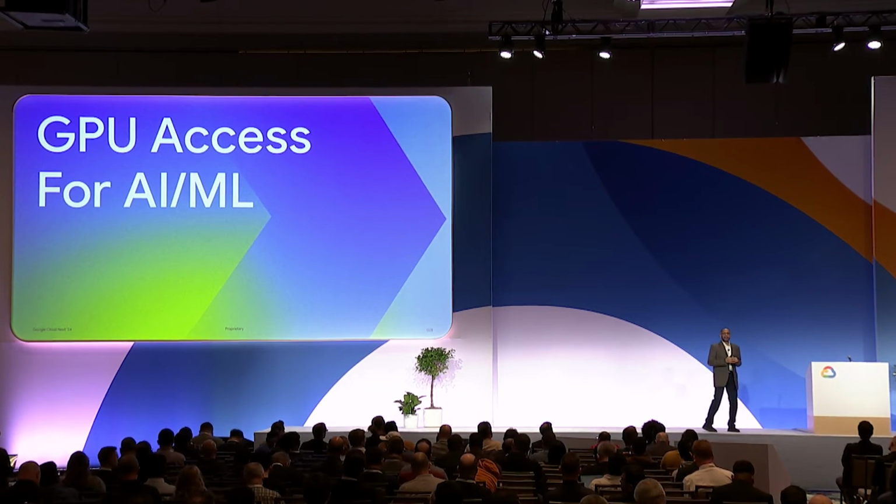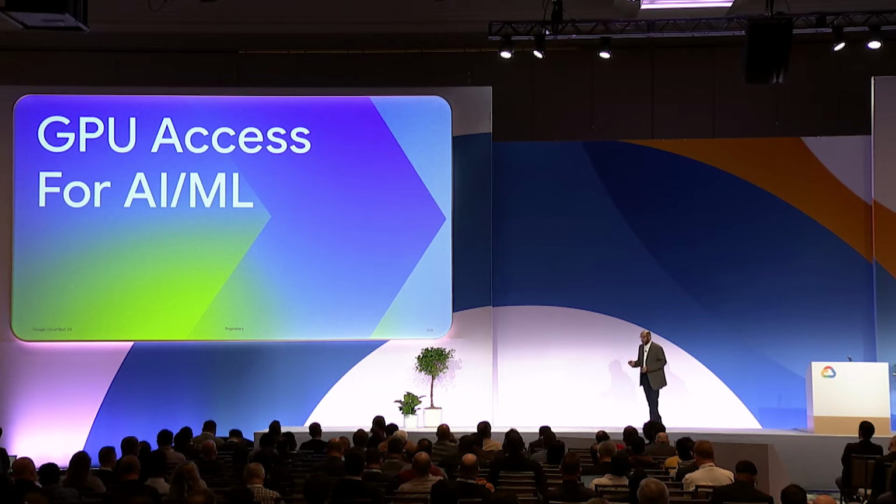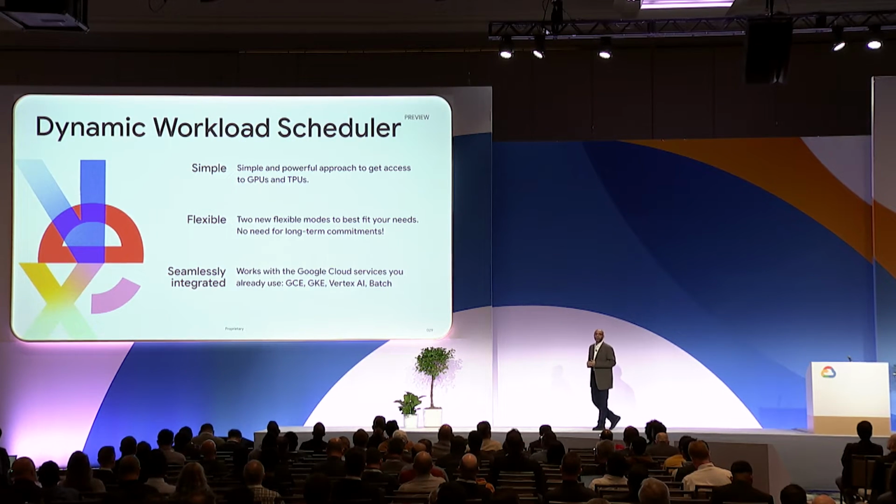Today, there is a significant shortage of GPU resources. I don't think anybody is new to that news. However, there is also an increasing demand in each one of your companies, each one of your enterprises, for doing a lot more AI work. How do we match the business demand that you have to run AI/ML jobs with the scarcity that's there in the GPU? We're very proud to introduce Dynamic Workload Scheduler.